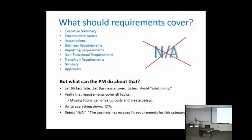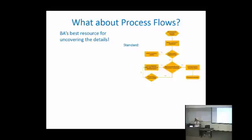Okay, we've talked about requirements. What about process flows? Process flows can be a business analyst's best resource for uncovering the details they might have missed. There are the standard flow charts, which only show the process itself. You have a starting point, you have boxes that represent the steps in the flow, and you have diamonds that represent decision points. They go through what all the process is, but not with regard to who's doing it.